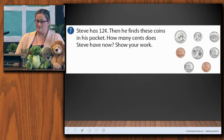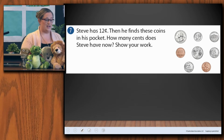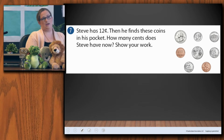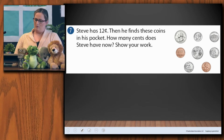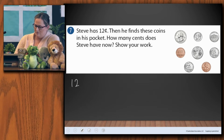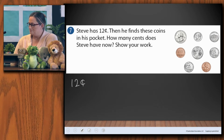Steve has 12 cents. Then he finds these coins in his pocket. How many cents does Steve have now? All right, I'm going to work right here on our PowerPoint. I'm going to get my pen and make it white. So Steve has 12 cents. So let's put 12 cents up here in the corner. And we're going to add that at the end. Does that sound okay? What do we see? What values do we see of coins up here?